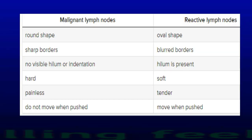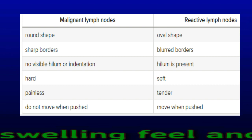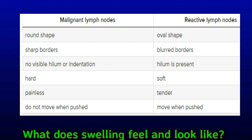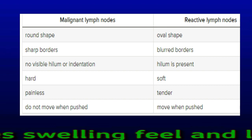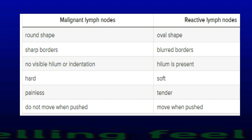What does swelling feel and look like? Swollen lymph nodes appear as a bump under the skin. Lymph nodes containing cancer cells differ slightly from reactive non-cancerous nodes, and you can see the table to know what swelling feels and looks like.